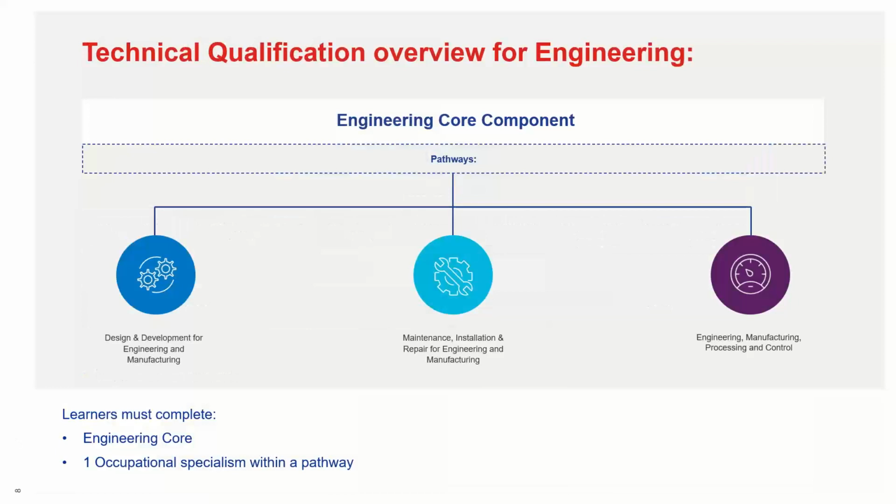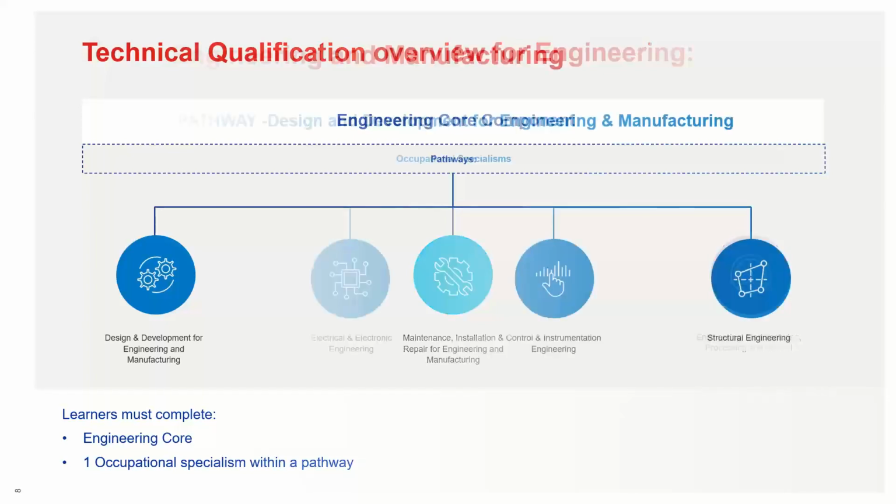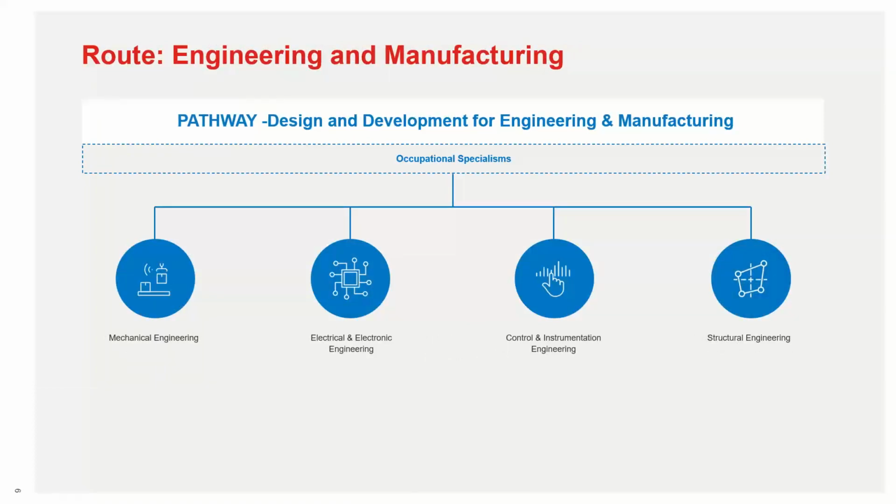The engineering core component is one main core component that covers all the pathways, and then we split into the occupational areas: design and development; maintenance, installation and repair; and manufacturing, processing and control. Today we're going to look at the design and development pathway. It is split into occupational specialisms: mechanical, electrical, electronics, control instrumentation, and structural engineering. We're going to look at those in a bit more detail and at how we can find the information to help you.